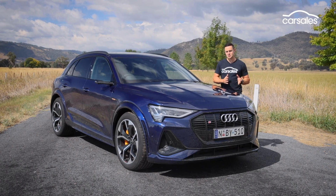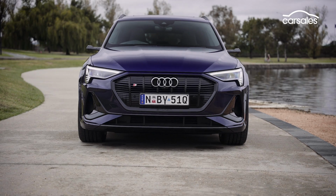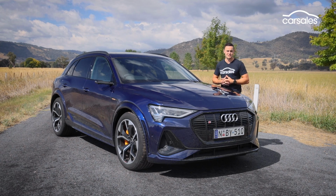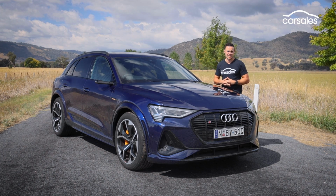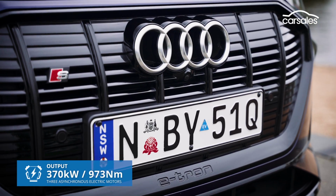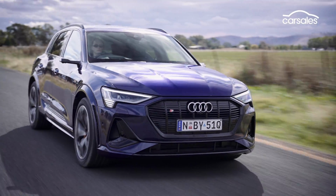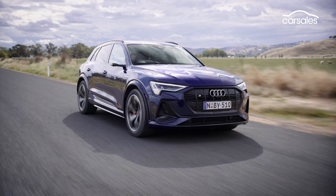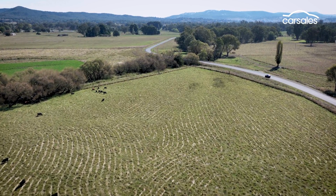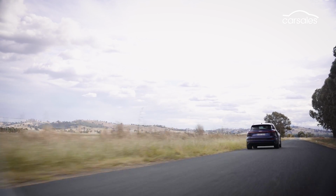The biggest change from e-tron to e-tron S has actually occurred underneath the skin. There's a carryover front mounted motor. On the rear there are now 2 electric motors, so 3 motors in total, which Audi claims is a first for a production car. Total outputs are now listed at 370 kilowatts and 973 newton meters. All told, the 95 kilowatt hour battery offers a combined 413 kilometres worth of range in e-tron S form, together with a 0 to 100 time of 4.5 seconds. That increases to 5.1 seconds when you're not in boost mode.